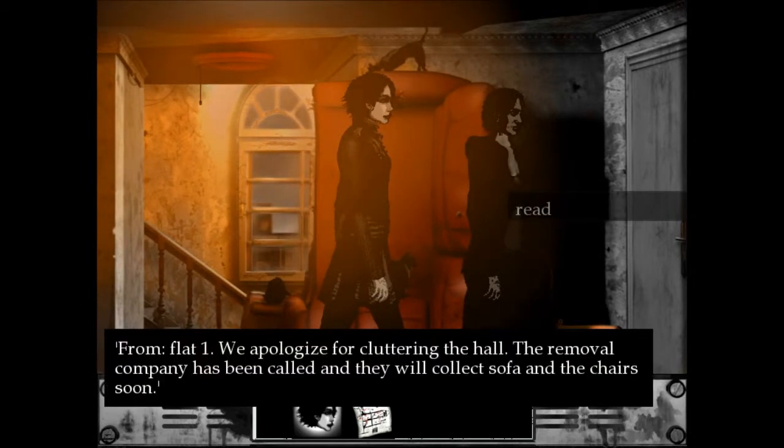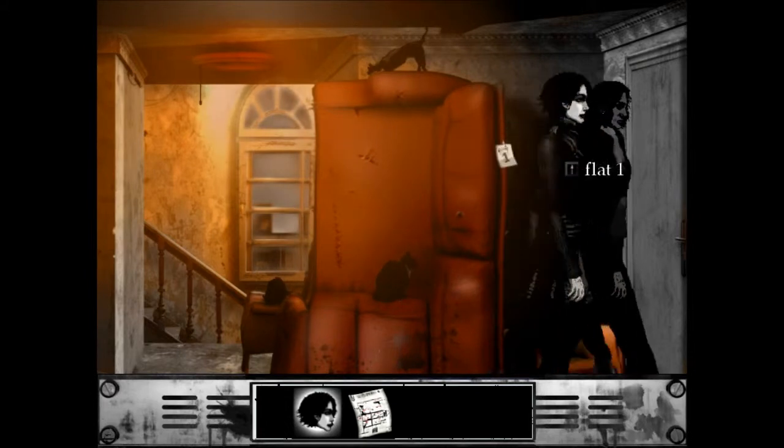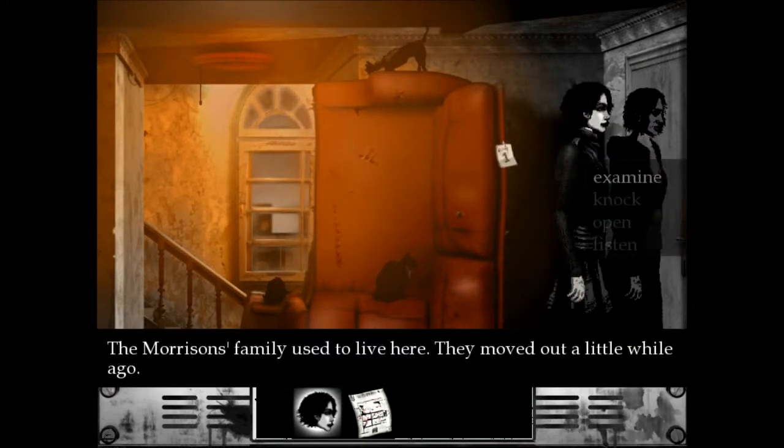From Flat 1, we apologize for cluttering the hall. The removal company has been called and they will collect the sofa and the chair soon. We're sorry for the inconvenience, but we're sure you can put up with these few items for a bit longer, just like we'd put up with your dog for all these years. Morrisons. Amazing. So, the Morrisons family used to live here. They moved out a little while ago.